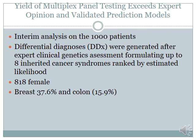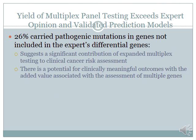Differential diagnoses were generated after expert clinical genetics assessment formulated up to 8 inherited cancer syndromes ranked by estimated likelihood. Of the 818 females in the study, 37.6% had breast cancer and 15.9% had colon cancer. 26% carried pathogenic mutations in genes not included in the experts' differential genes. This suggests a significant contribution of expanded multiplex testing to clinical cancer risk assessment. There is a potential for clinically meaningful outcomes when adding the assessment of multiple genes.